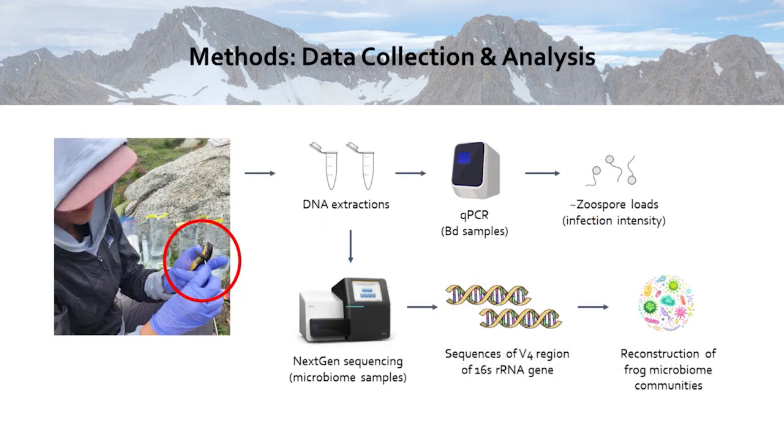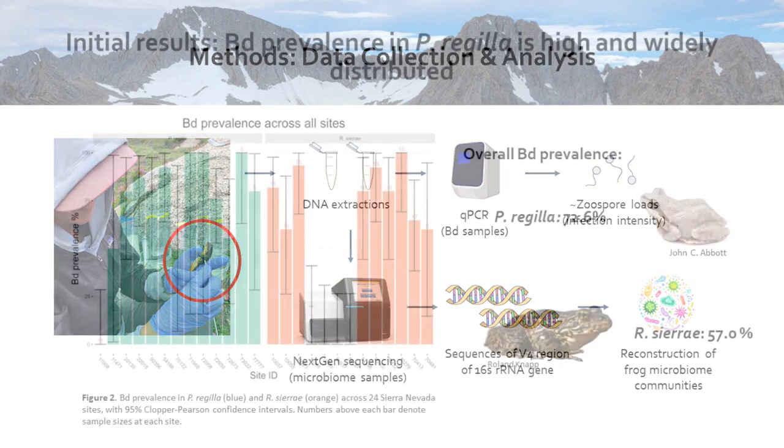During the summer of 2023, I visited 24 lake sites across the Sierra Nevada mountain range to capture and collect skin swabs from frogs. DNA extracted from these swabs was used to quantify BD infection intensity using qPCR, and next-generation sequencing was performed to sequence bacterial DNA that was present on frog skin.